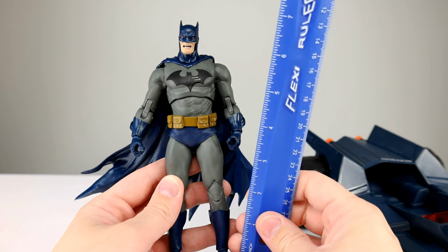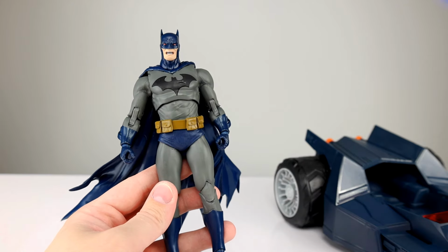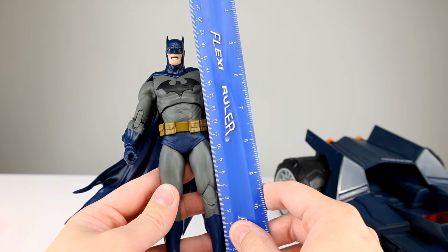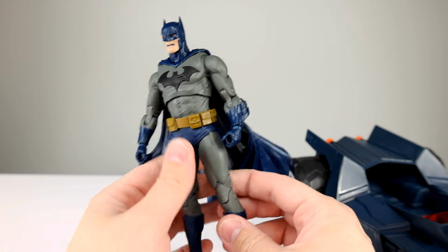This guy stands roughly, we'll call it 7 5/8 inches, not counting his ears. That's going to make him just about 19.5 centimeters. We've seen this Batman before, for the most part. But this color scheme, I think, is one that's really nice.